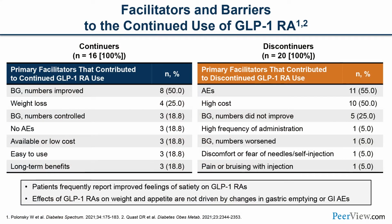Now, one of the issues with the GLP-1 receptor agonists is adherence. And there's a very nice study from Bill Polonsky published last year that looked at the factors that patients identified as being facilitators that encourage them to continue, and the challenges that the discontinuers felt. So with regards to the facilitators, it really was around improving numbers with regards to weight and glycemic effect and people who generally tolerated the drug well. On the other hand, for the discontinuers, it was really around side effects and cost as the major issues.